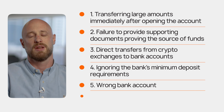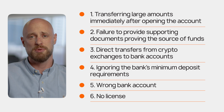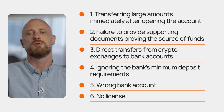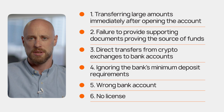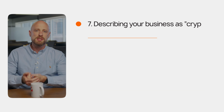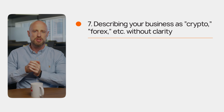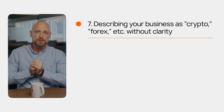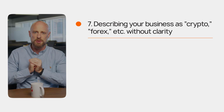Number 6, if you don't have a license, don't try to open a business bank account. It will not work. You need a business license to be able to even apply for a business bank account in the UAE. Number 7, describing your business as crypto, forex, trading, donations, or consulting. Will that clarity get your file tossed fast or at the end of the pile?